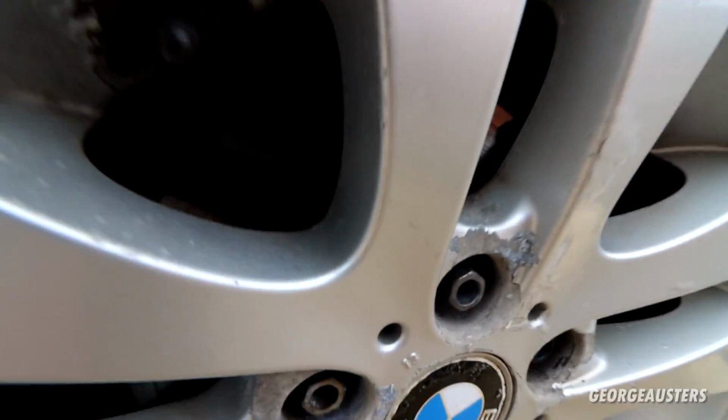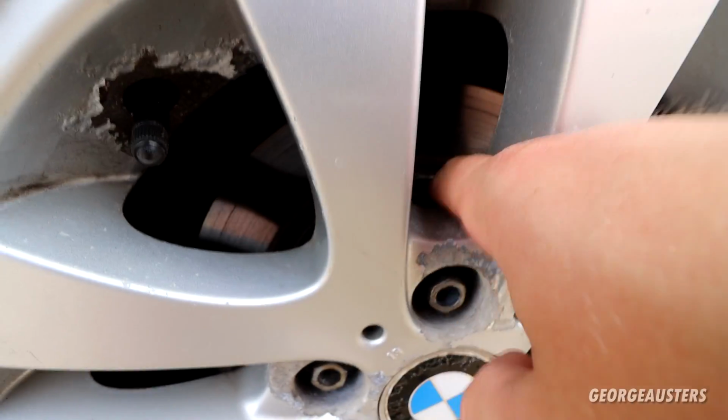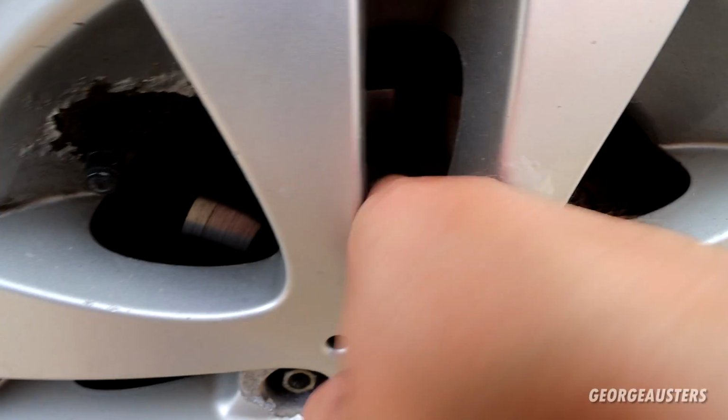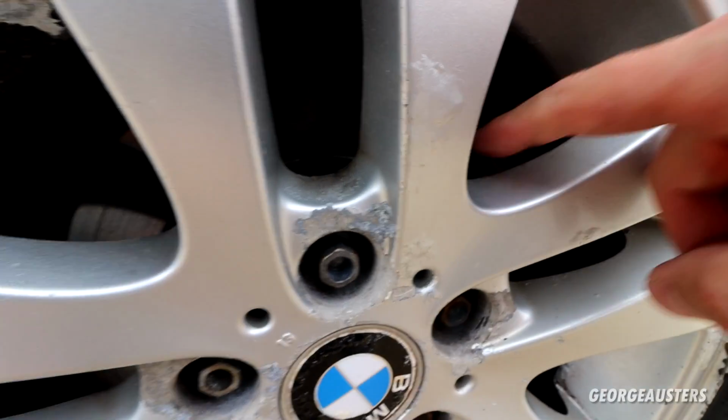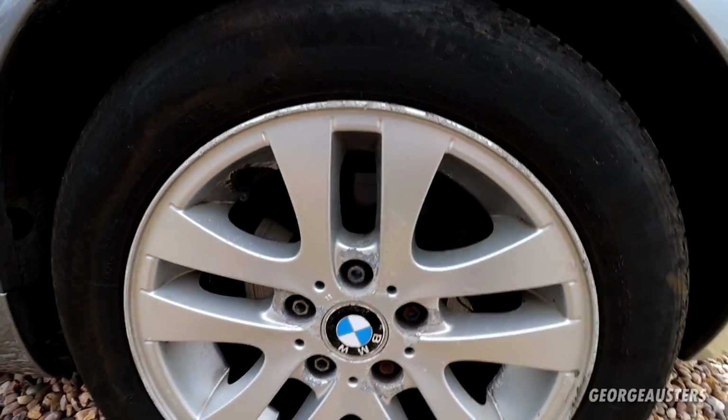But yeah, looking in here you can see the discs are a little bit rusty, but there's no lip on them at all. You can tell they are brand new. You still have the original paint on the hub part of them, and yeah, the pads are virtually brand new as well, which is definitely a bonus.